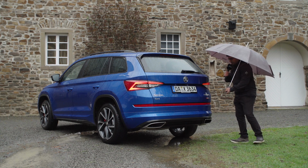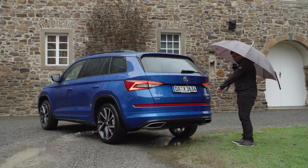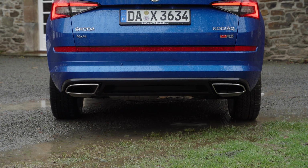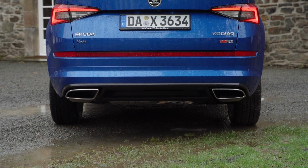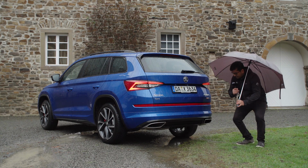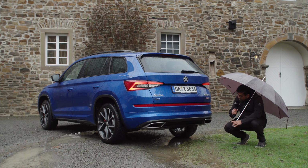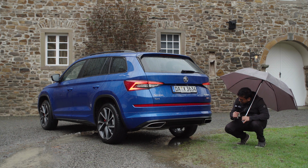vRS badging down here, 4x4 badging on the other side. A large horizontal strip along the bottom of the hatch, which is a reflector, which I think adds a nice touch and some detailing to break up the monotone color of the rear of the car. Further down towards the bumper, this is where I know this is going to split a few opinions. There is a little bit of a diffuser-like design to, again, give a little bit more of a sporty character.